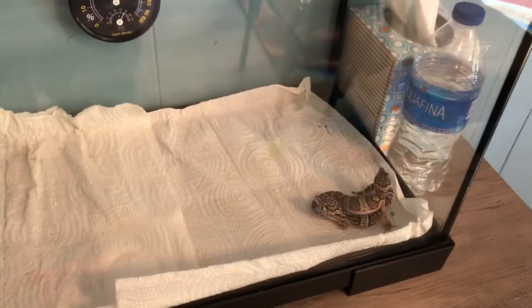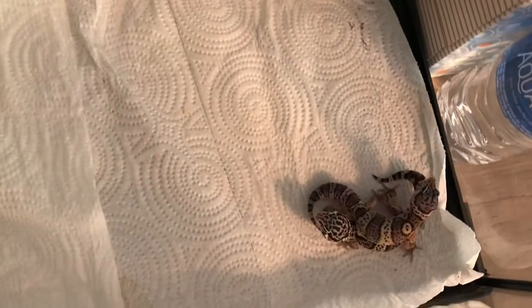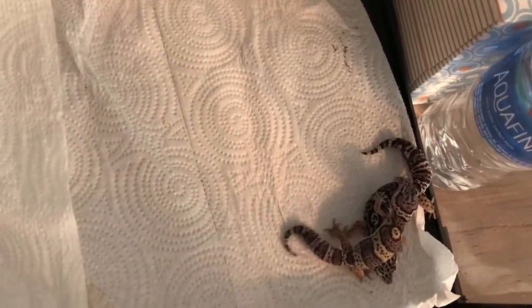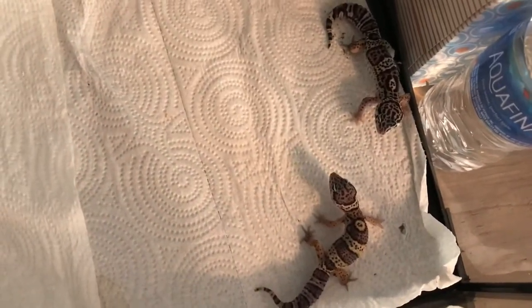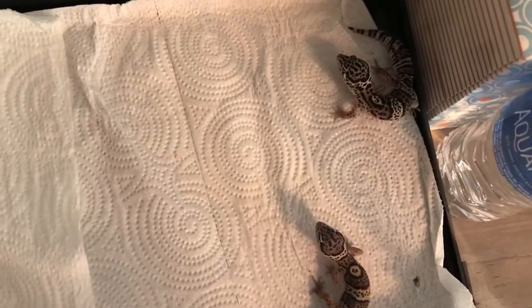Guys, look at this. They're literally on the top of each other. Lixie is on the top of Gary. Hey, Gary won't care. Hi, buddy. What you doing? Why are you on the top of Gary? Huh? Why are you on the top of Gary?